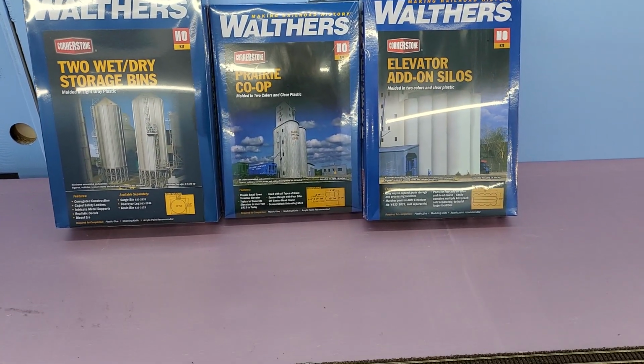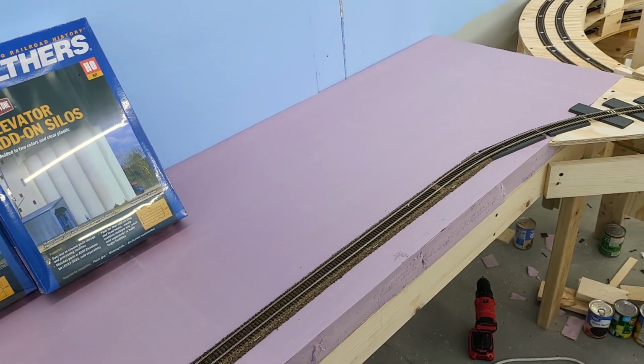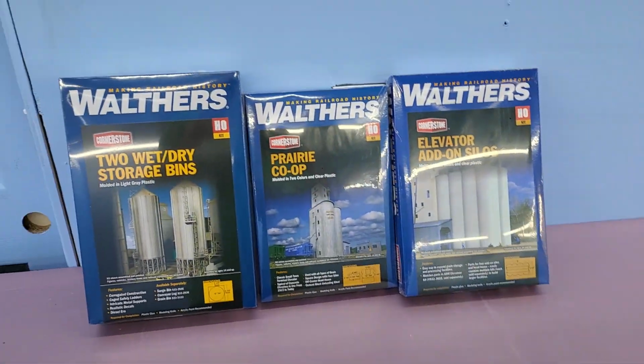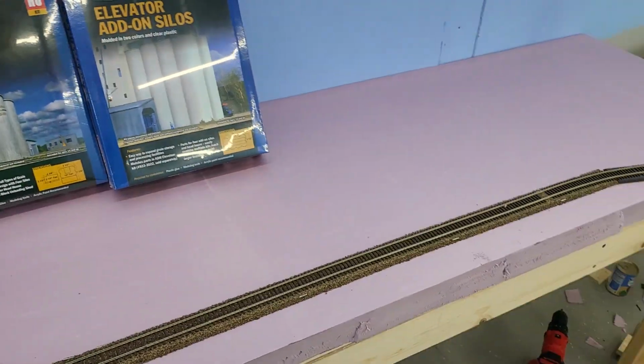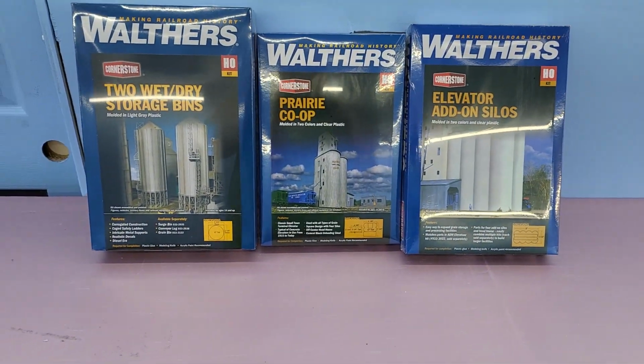So I have these 3 kits set out to kind of show what I'm going to be building. And that's the other reason that I'm not just doing all the bench work first, because I like to do the structures as well. It starts to add some character instead of just a bunch of wood and foam and track. We start to have some 3D representations of a railroad.